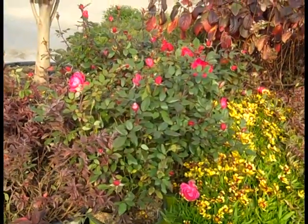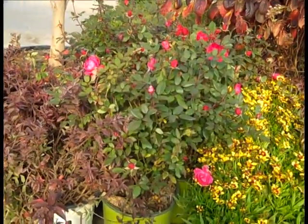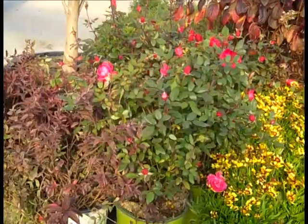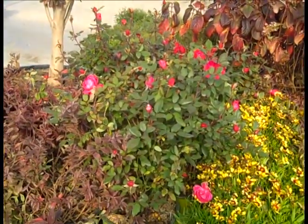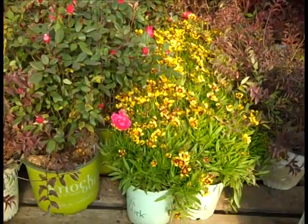So here we're looking at Double Knockout again. Nice plants, and again, the cold weather's coming next week, so they're probably going to get nipped a little bit with the cold weather, but those split trims have done wonders. They still have buds on them this week. And then come over here, we're looking at Coreopsis.